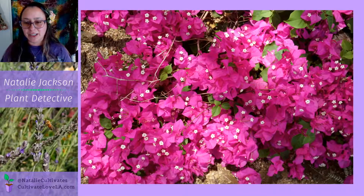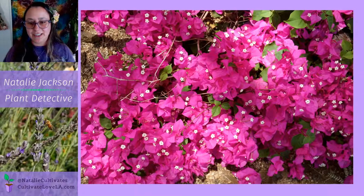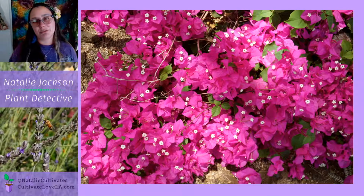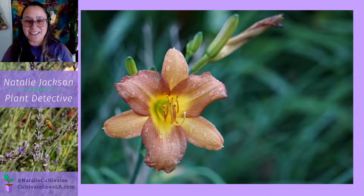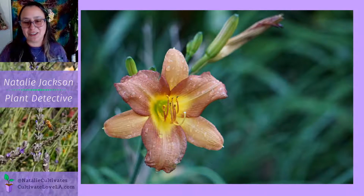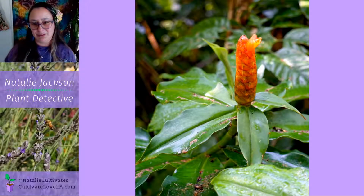The bougainvillea really was just such a beautiful pop of color, and it really brought a lot of an essence of home, just because there's so much bougainvillea all over Los Angeles. So it was nice to see that throughout the park. And I love this daylily. It's just so beautiful. I had to snap a shot of it. There had just been a little bit of rain, and so it just looked so beautiful. This is a red ginger plant, a very beautiful plant.